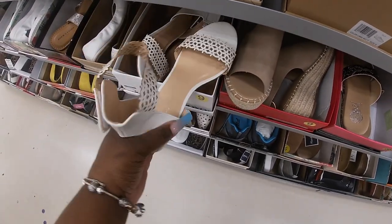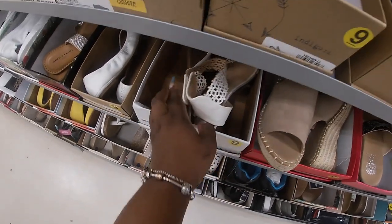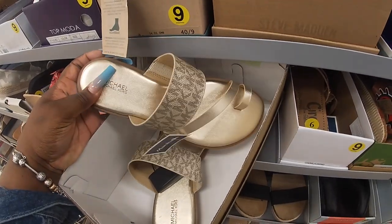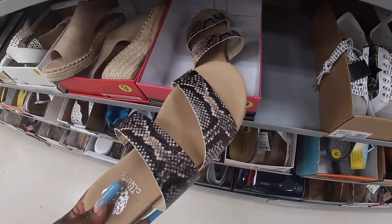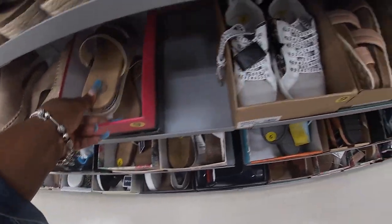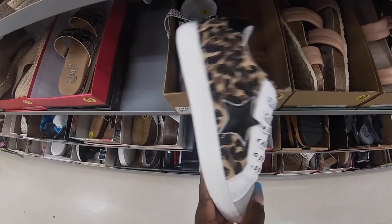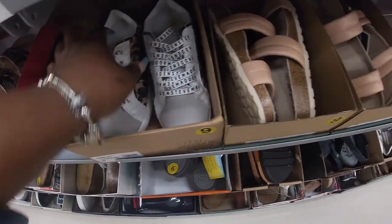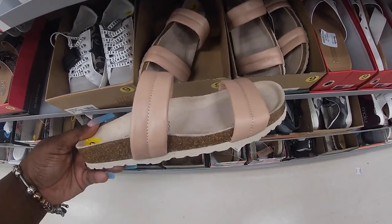XO. These are $20, I believe. These cute Michael Kors, these are $50. I like the gold. The gold flat. Vince Camuto, $25. Steve Madden. Let's see. These are, oh, I don't see the price. Try to pick the shoe up with the price tag on it. It's a $25 BioStep.